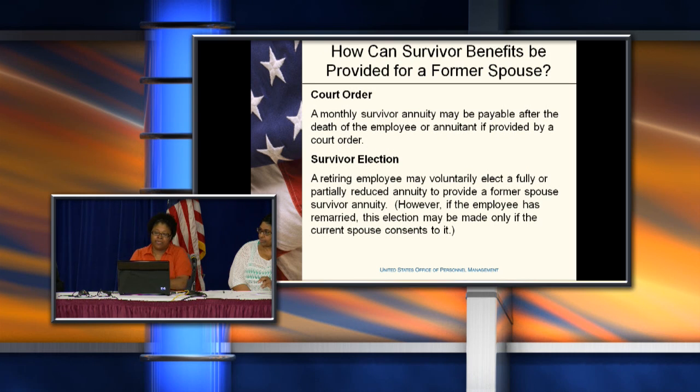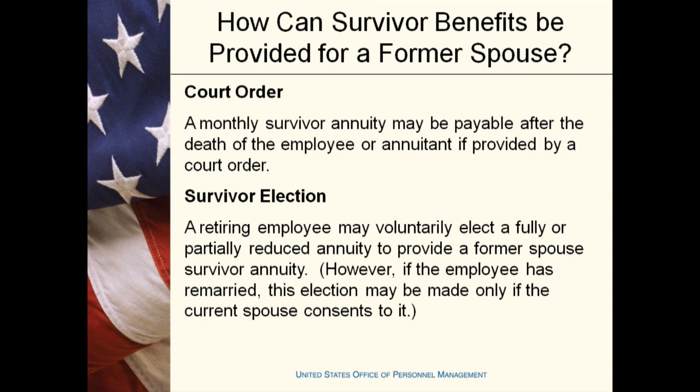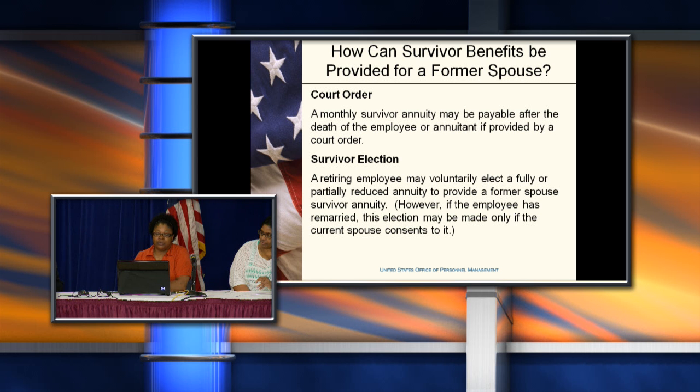But the court order can provide, like we said, survivor benefits to the former spouse. And that is a monthly benefit that is payable after the death of an employee. Like I said before, a retiring employee may also voluntarily elect to have his annuity reduced fully or partially to provide a former spouse a survivor annuity. But if that annuitant is currently married at retirement and they want to provide a survivor benefit for a former spouse, the current spouse has to sign a spousal consent form, which shows that they agree to receive a lesser survivor benefit, so that this annuitant can also provide a survivor benefit for their former spouse.